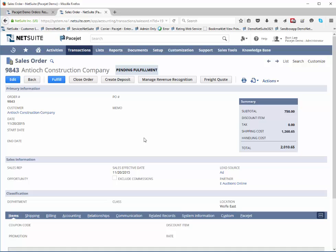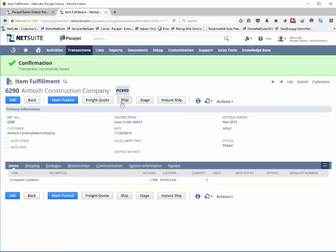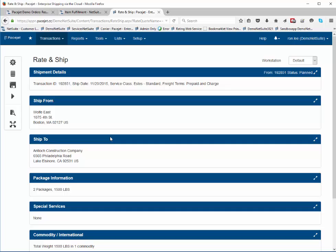And then we go later on, maybe it's a day later or a couple of days later, after we're ready to fulfill the process, and we fulfill this particular sales order. I'm just going to use the one-by-one fulfillment process for this example. So we'll save it with the picking records, and then we'll go ahead and process the shipment. Now, it comes in preset to Estes because that's what we quoted earlier. And of course, I could just run a quote and get an updated price if I wanted to.